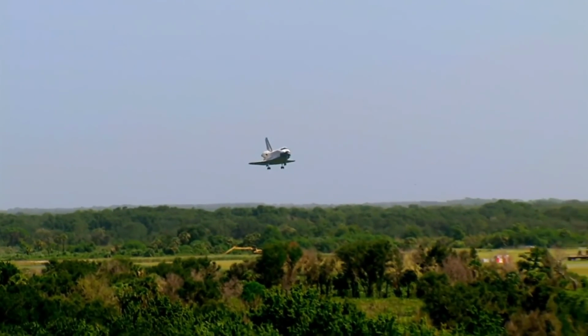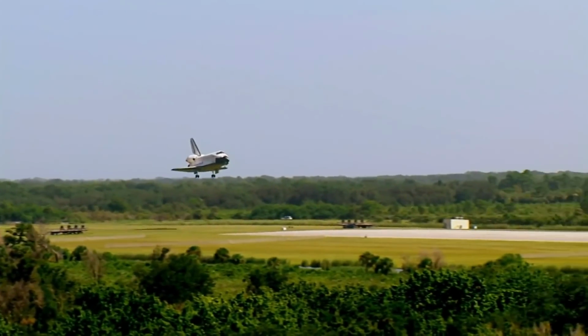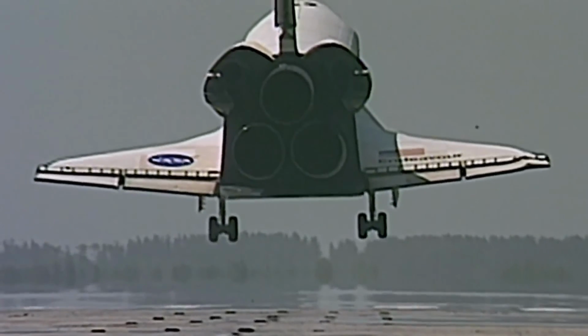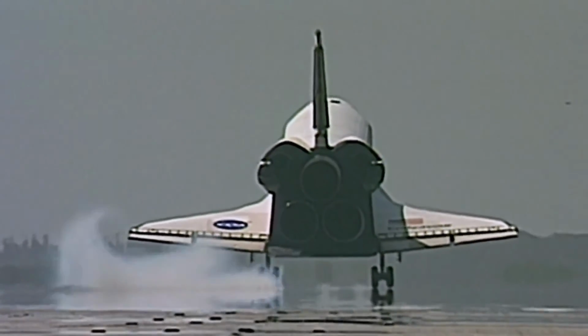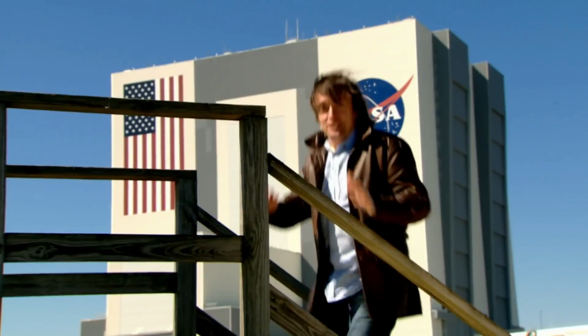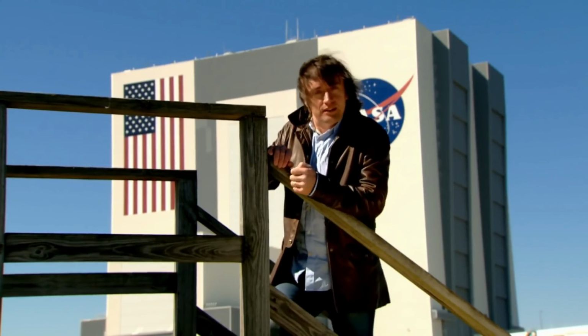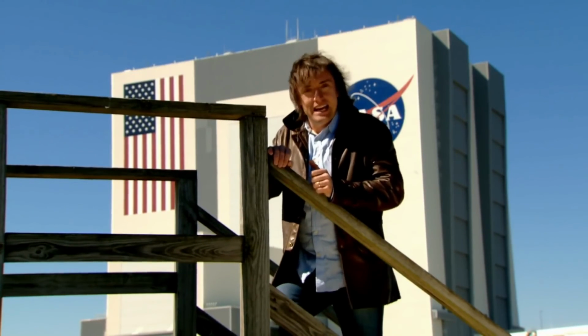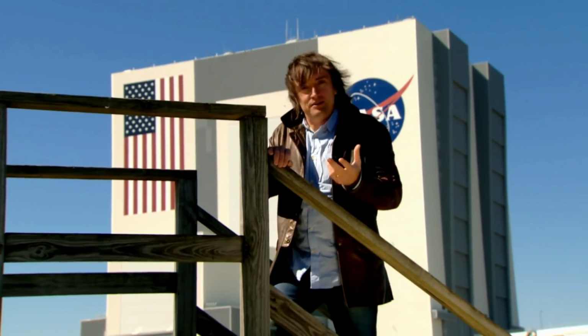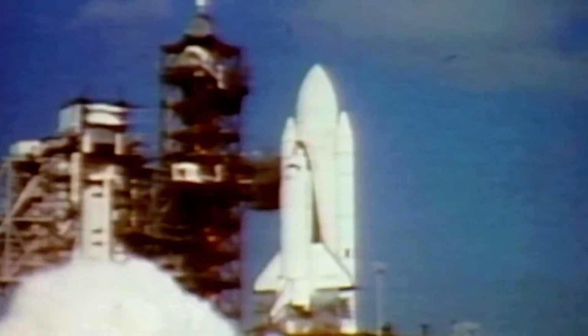So, thanks to these heat-resistant tiles and cannonballs, the orbiter completes re-entry and glides in for landing. It touches down at just 350 kilometers an hour. So, after a journey of some 4 million miles at about 23 times the speed of sound, the orbiter, the final part of the shuttle, is safely here, back on Earth.